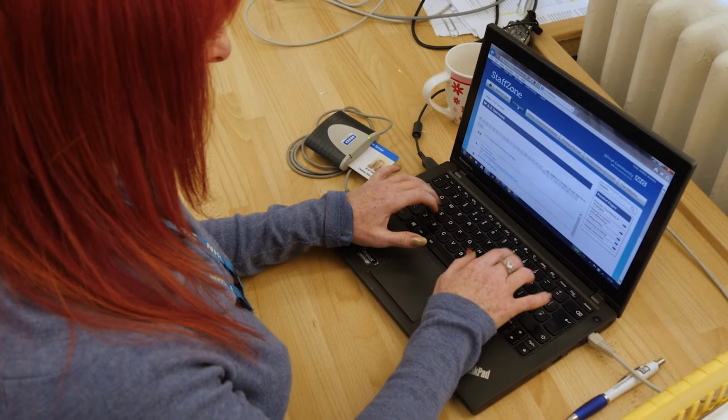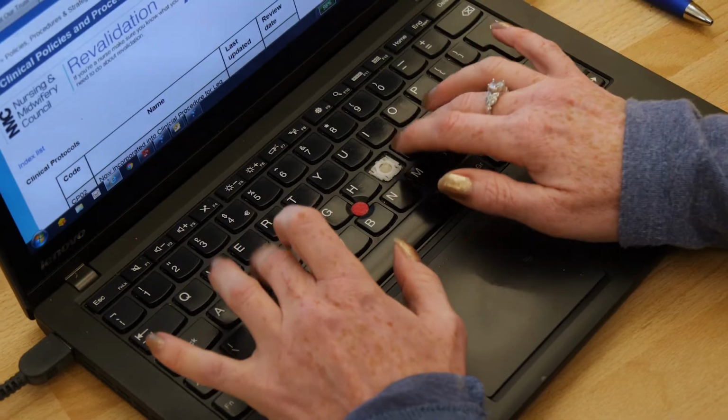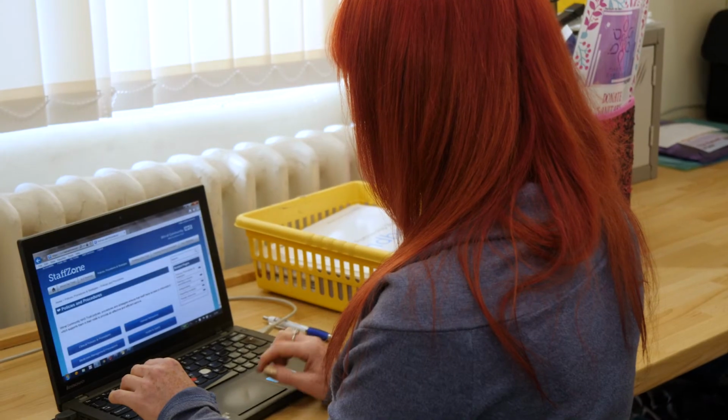I am safeguarding children in a lot more timely manner, so the assessments are completed more quickly. Antenatal ladies are getting their appointments justifiably and not in error, so there's less upset and stress. We're not waiting around for other agencies to give us that information. We can get information ourselves within seconds.